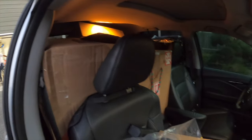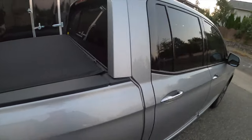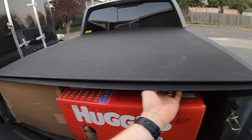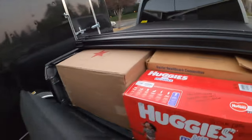We're gonna have some more stuff up front, but I got this fully maxed out, inside and out, and I think I'm at about 600, 700 pounds in the Honda Ridgeline. Everything is just maxed out as far as it can go.